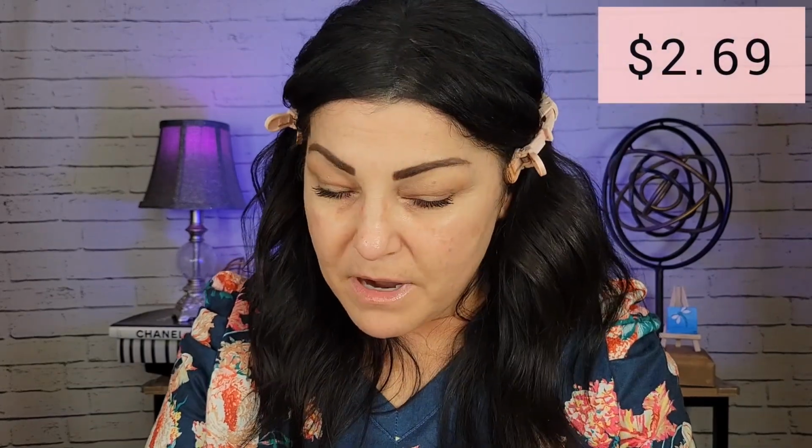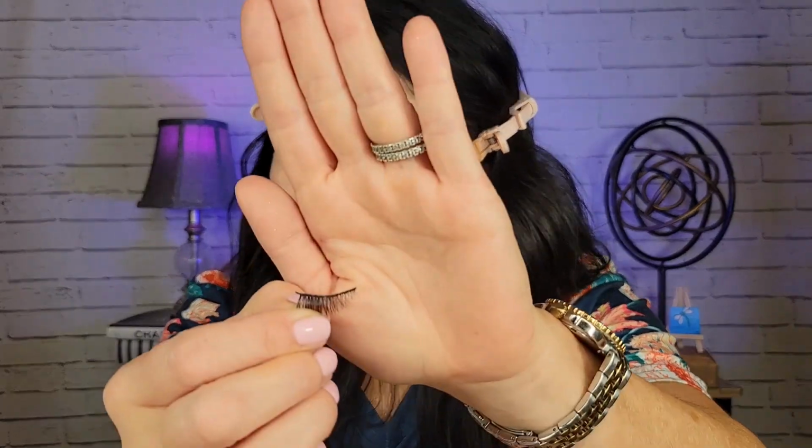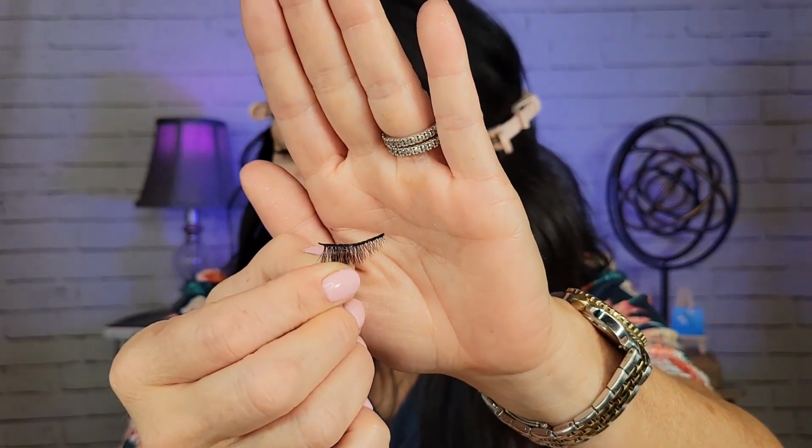Okay, so let's try these little half lashes here. As I'm looking at them, they do look like they have a pretty wide band. So let's see. Yeah, they do look pretty wide, but you never know. They might be not too bad.